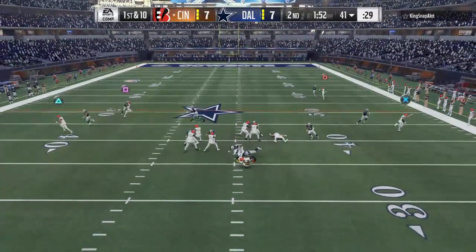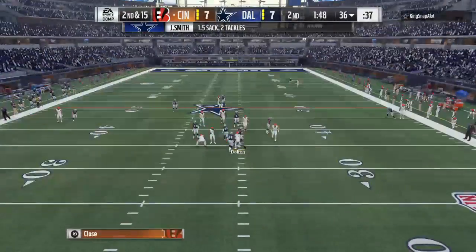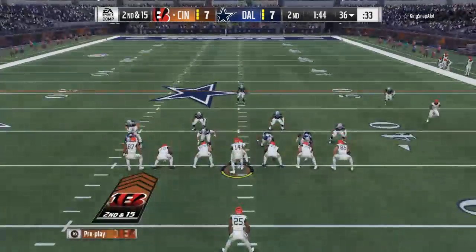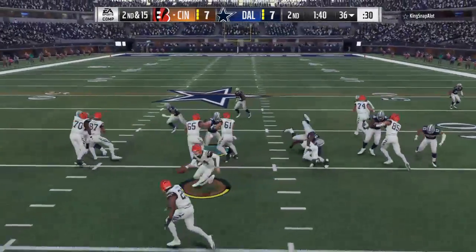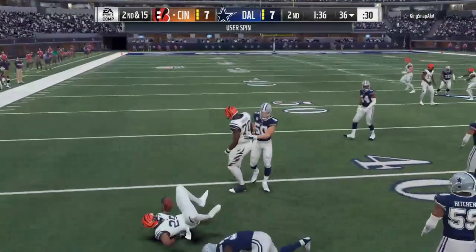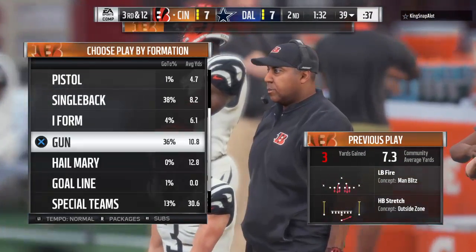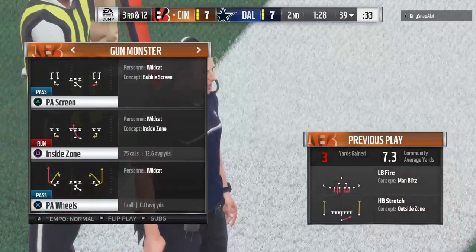On 1st and 10, here's Andy Dalton. Rush coming, and he's taken down. Jalen Smith, tough to handle on that blitz. He gets him for a loss of 5. Here's Bernard. He'll be dropped shy of the 40 despite an excellent display of footwork. 3 yards on the gain. They're going to need to do better on this next play. It'll be 3rd and 12.